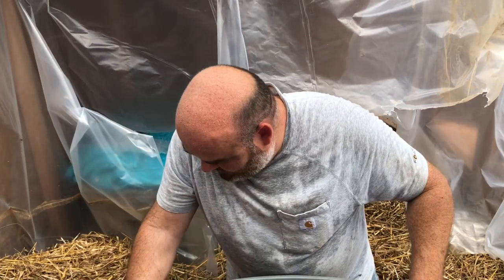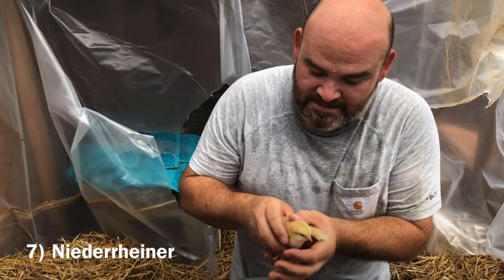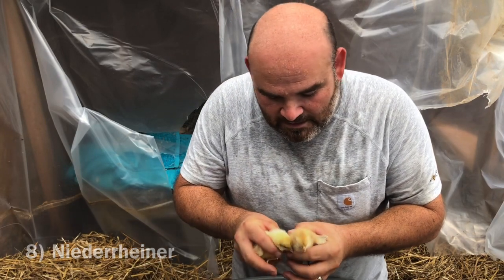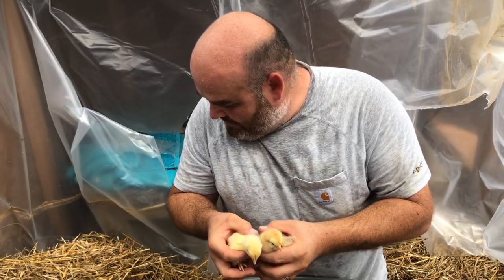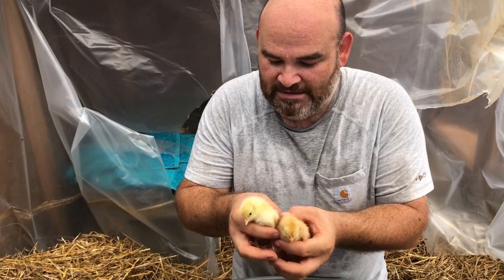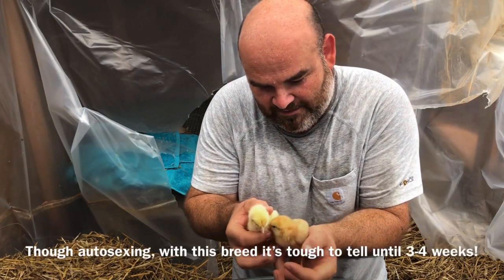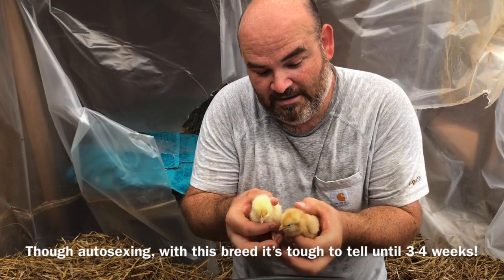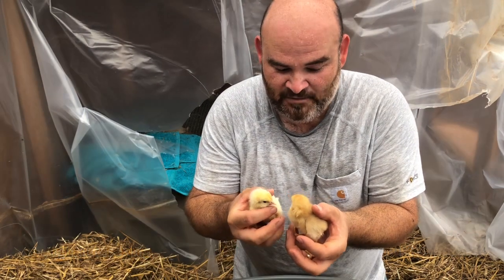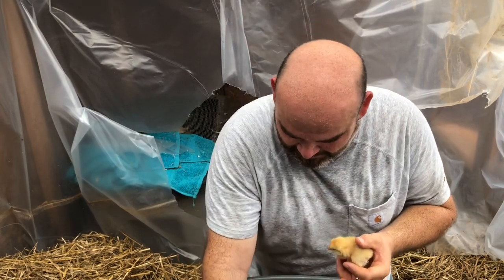Oh, let me see here. Nice. I think this is one of the Niederrheiners. Now, they're an auto-sexing breed, and I did order three. Two here are this more kind of golden color. I'm thinking they are the pullets, and the paler one is the boy, or maybe the opposite of that. I'm not sure yet with Niederrheiners. But I do have three grown-up ones in the pen. You guys, if you follow my YouTube video or Instagram, you've seen Reinhardt. Sorry, getting sweat in my eyes. So I think these are my Niederrheiners.